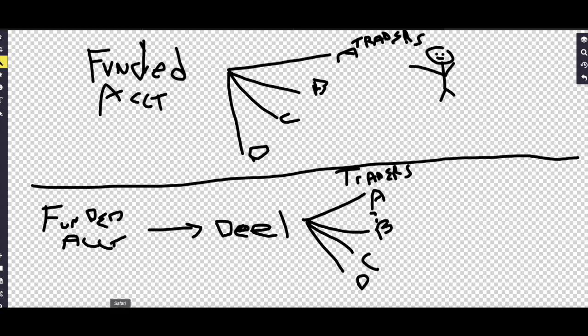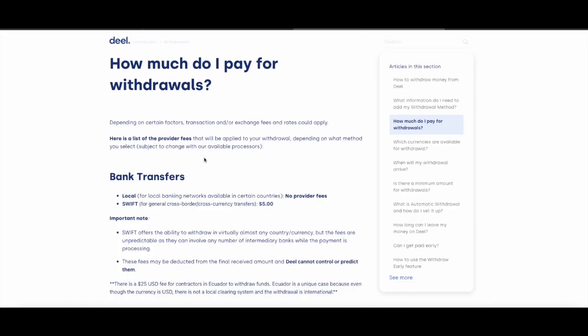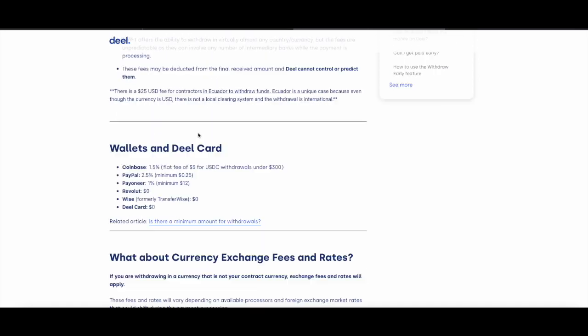Let's take a look at that. So this is the benefit, but also the downside. Just a sec. I brought up the fees, but the fees kind of also show the different methods that are available. You can do bank transfers, and depending on which country you live in, there's either no fee. Swift, which is a wire transfer, there's a $5 fee. You can also withdraw to Coinbase, 1.5% fee. PayPal, 2.5%. Payoneer, 1%. Revolut.